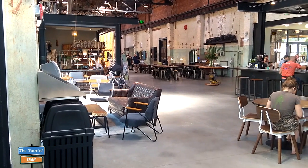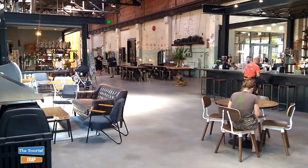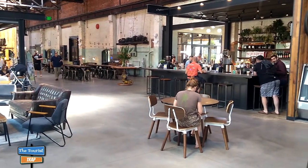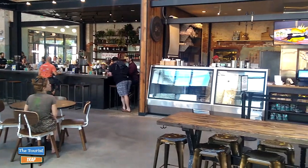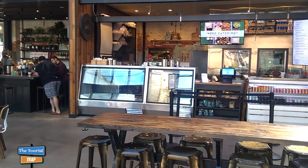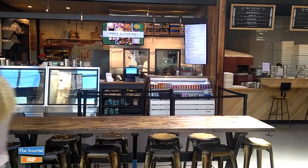Here's another angle. As you can see, they have some couches and stuff out here for you to relax as well. All different kind of eclectic furniture. And over here is a little bar called Unicorn. And right beside it is a barbecue place, which has some fresh meat in the counter there.